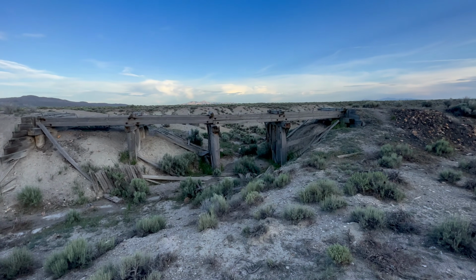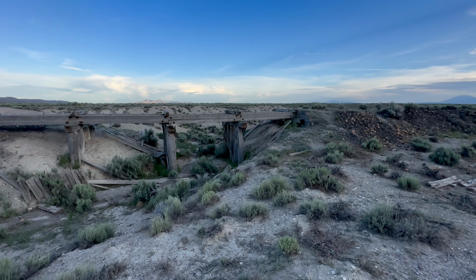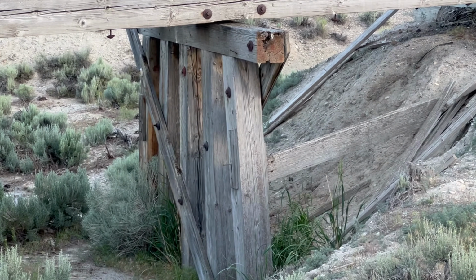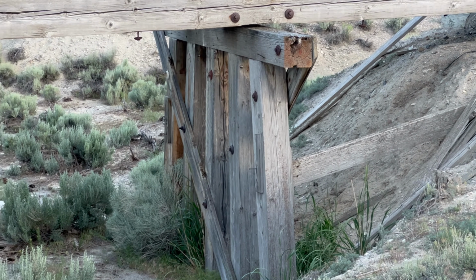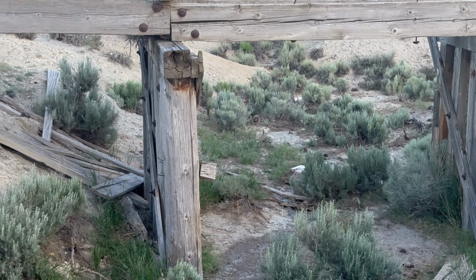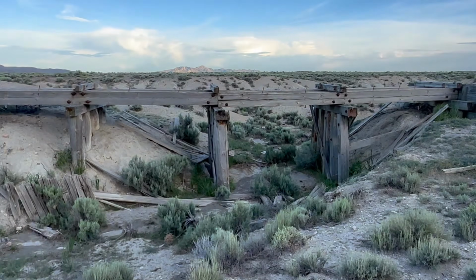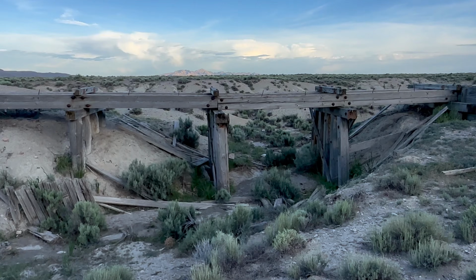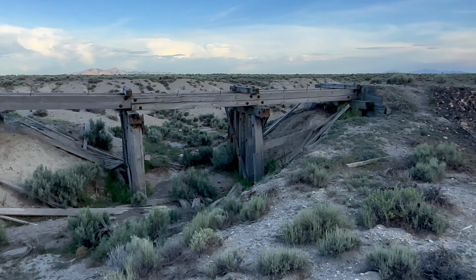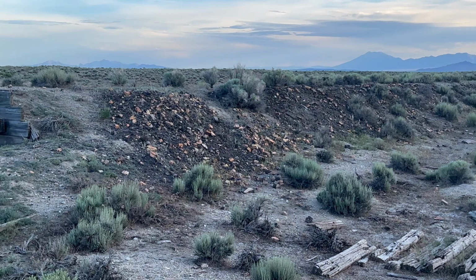Here's a good example of a trestle still left, probably the biggest one I've seen. And according to my understanding, when you look at these and you see the pilings on them, see these that are square? Those are a little more modern than the round ones there, which could be even original when they put the trestle in. So it's interesting to see how they maintained it over time, replaced bad pilings as they needed to.